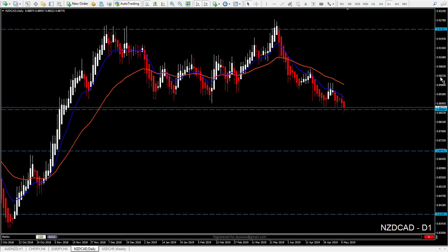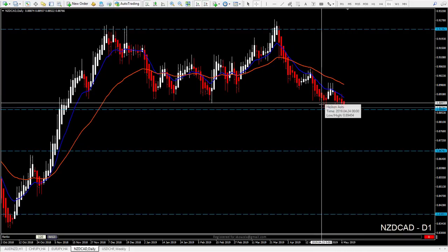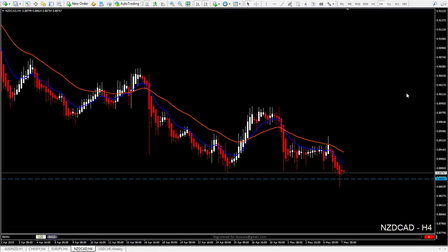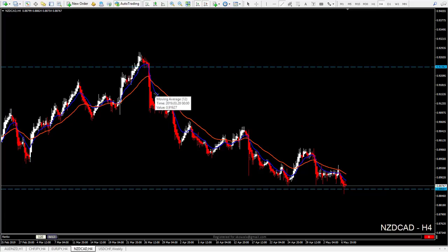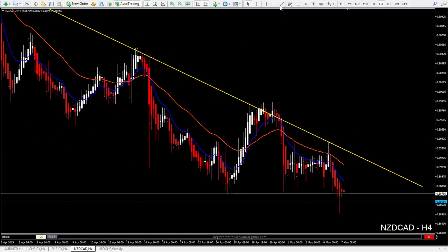So if we go to the daily chart, we will see that also here price is fighting right now with this support level. So exactly the same like on the previous pairs. If I unzoom this, we will see that we have the trend line here. Yes, we have trend line here. So exactly the same situation like on the euro yen and the Swiss franc yen.